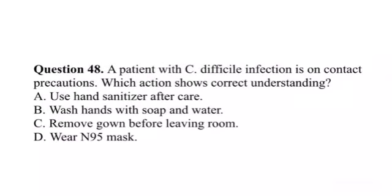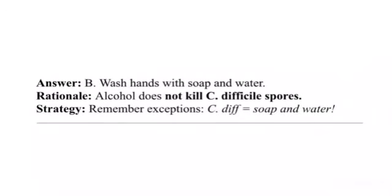Question 48. A patient with C. difficile infection is on contact precautions. Which action shows correct understanding? A. Use hand sanitizer after care. B. Wash hands with soap and water. C. Remove gown before leaving room. D. Wear N95 mask. Answer: B. Wash hands with soap and water. Rationale: alcohol does not kill C. difficile spores. Strategy: remember exceptions, C. diff equals soap and water.